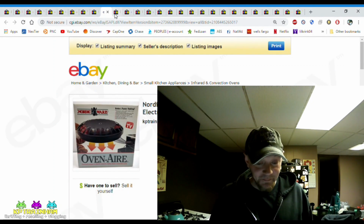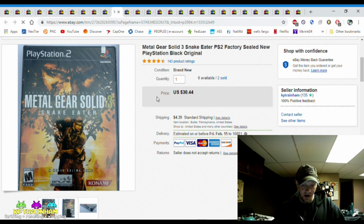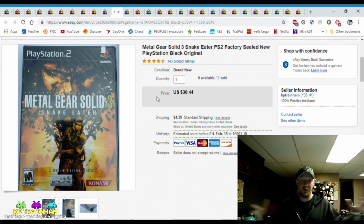Just saying. Next, another messed up page. Oh, this one actually worked. Alright. Metal Gear Solid 3 for PS2. A couple, I'd say like 2 months ago, right before Christmas, I walked into my local Goodwill, which is usually garbage, and it's like a video game store just threw up on the shelves. I've never seen video games like this at this store. I've never seen it again since.